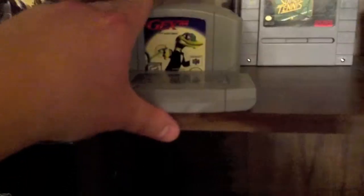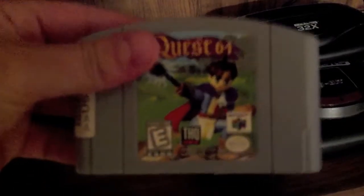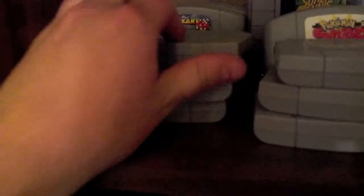N64 games, you guys have seen a bunch of these, but you haven't seen Gex, Battle Tanks, XG2, I don't even know what that game is, never heard of it. Quest 64, hate it or love it RPG, most people don't like it, but some people do. Mario 64, Star Wars Racer, Mario 64, Mario Kart, GoldenEye, Rampage, and GoldenEye. You guys have seen all those in a previous video. Whatever, we'll organize these a little bit later on.